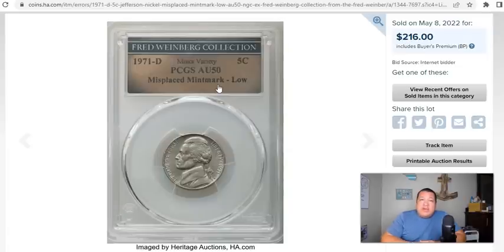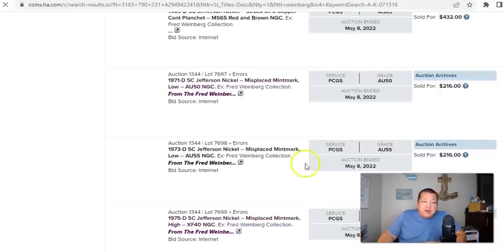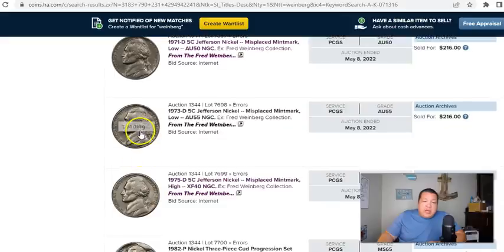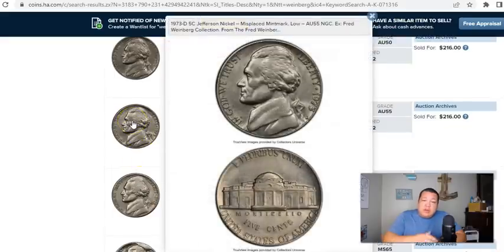I would certainly keep track of these coins as you come across them, because you never know when you're going to come across a misplaced mint mark type of coin, especially on the nickels. Now, here's another one here. This time we're looking at 73D. Notice the positioning of the mint mark is way low compared to where the normal tolerance area is for that particular mint mark. So this is a 73D. Denver Mint, you know, some would say is better known for their great quality control, but this again kind of says a different story.